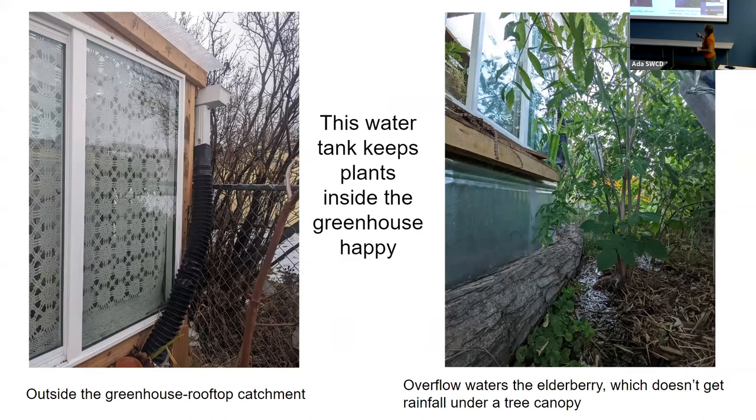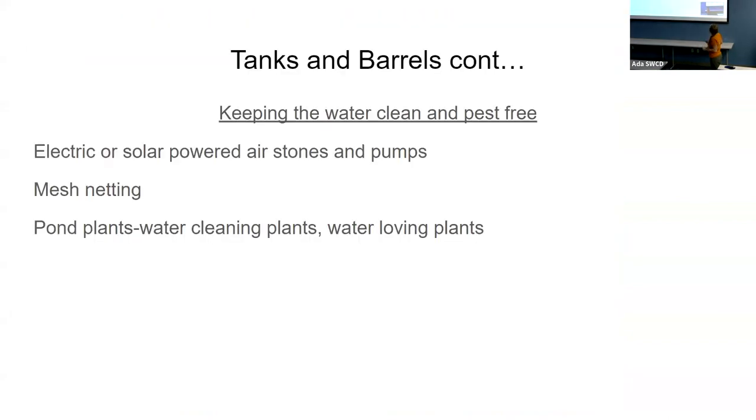Okay, another view of this water that's collected off the greenhouse. It keeps the plants inside of there happy, and then the overflow, this is tilted just enough that it feeds this elderberry, which gets zero water from the sky at any time, as there's a giant silver maple over the top of it. So it is dry, dry, dry underneath there. The tree gets whatever water is available, so any of the overflow is fed to the elderberry. Those are plants inside the greenhouse.